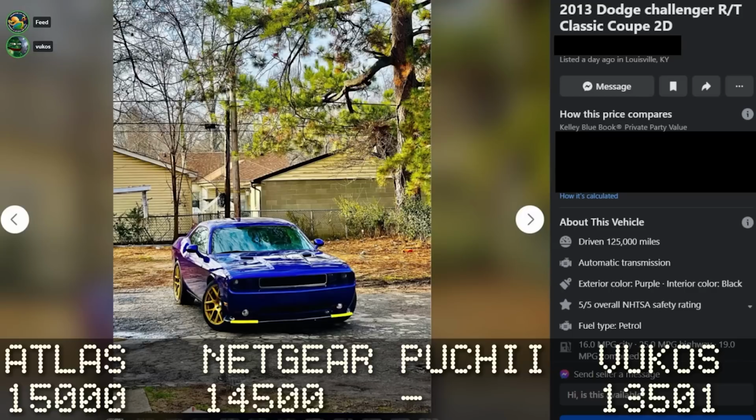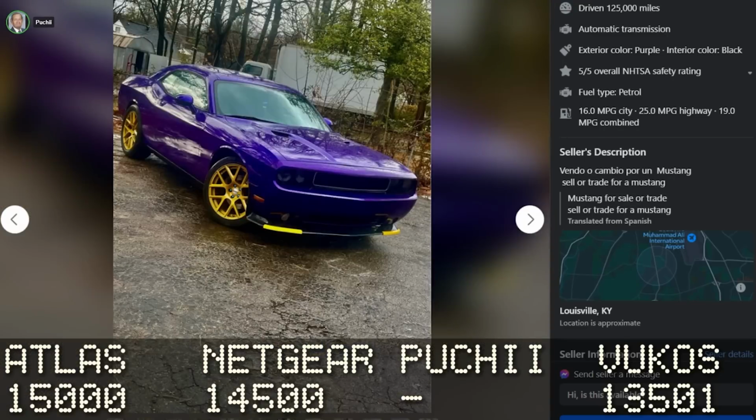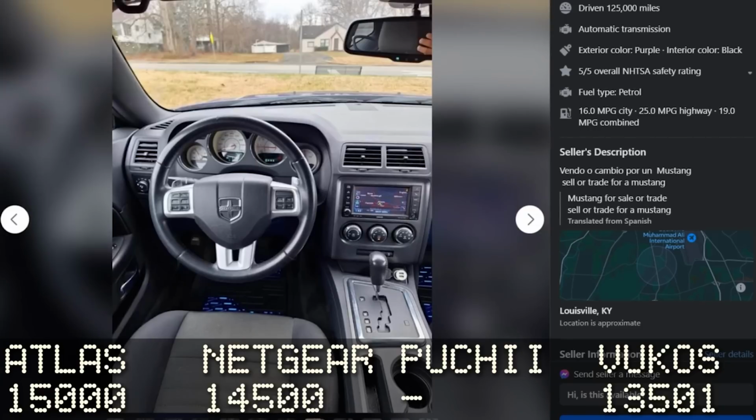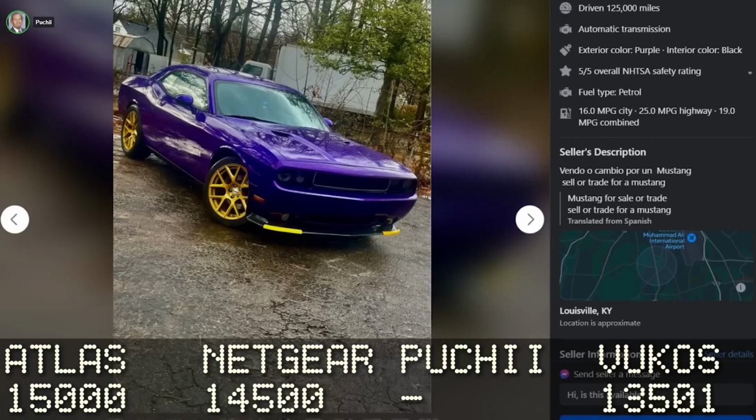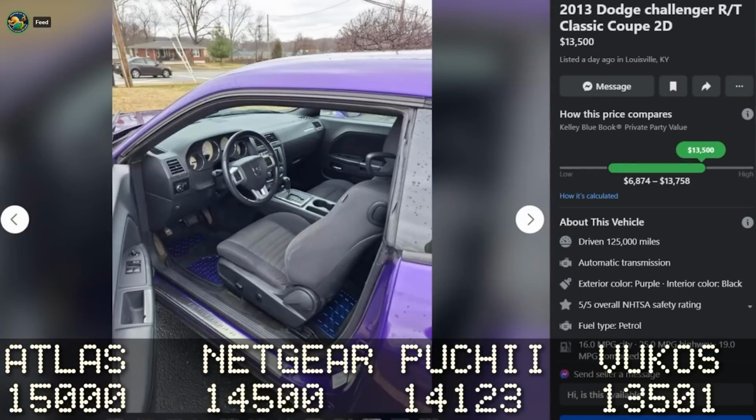All right, so the bids in range are 13,501, 14.5, 15,000. The floor is 12,000. And Puchii, your bid on this sick ass car. I'm gonna say 14,123. All right, and the actual retail price of this 2013 Dodge Challenger RT Classic Coupe is 13,500.